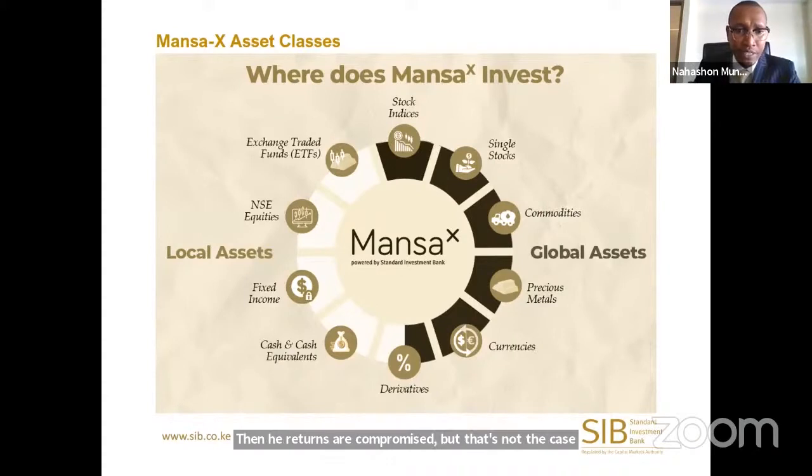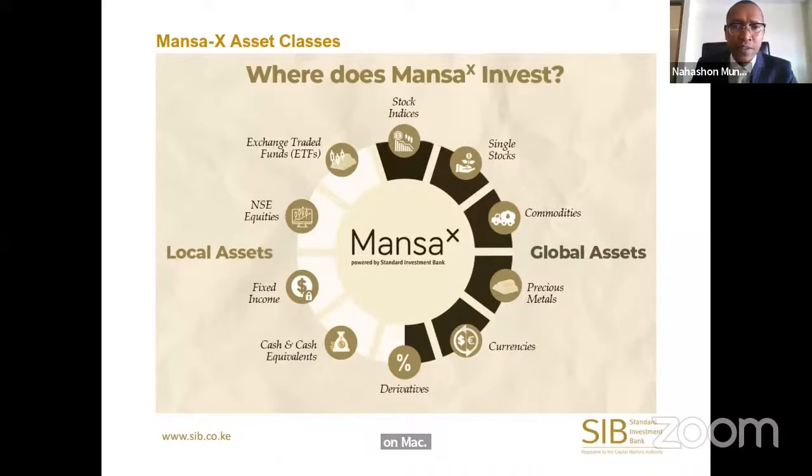We also trade in fixed income. Fixed income means trading in government bonds from various markets around the world, as well as locally. We also trade in our own local stock market. So just because we are mostly biased towards international markets doesn't mean that we don't trade our own markets. We do. In fact, if you look at our top 10 holdings, you'll see that one of the stocks we own there is actually Safaricom.